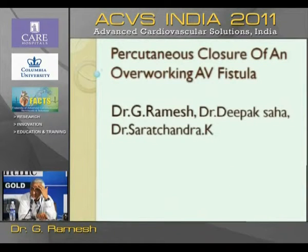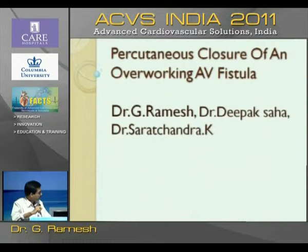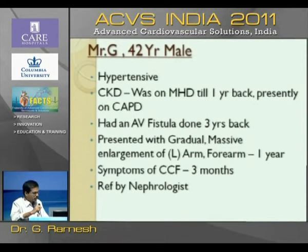Okay, I'm going to present an interesting case of percutaneous closure of an overworking AV fistula. So this is a 42-year-old male patient, hypertensive, a known patient of chronic kidney disease. The patient had an AV fistula done in his left forearm 3 years back.